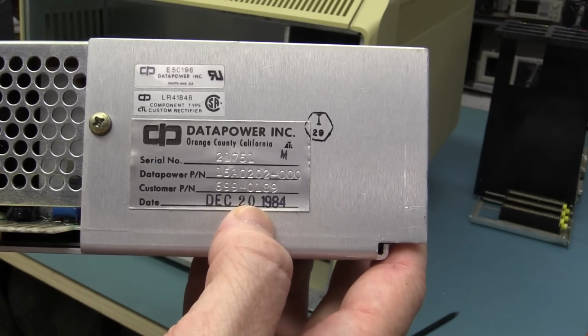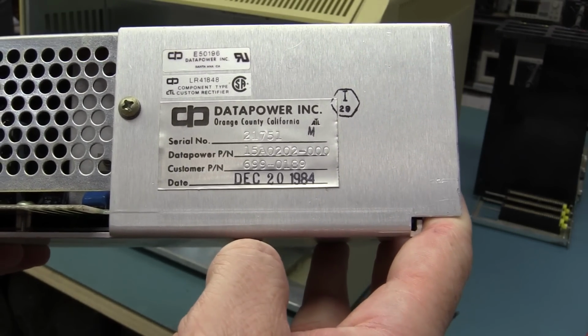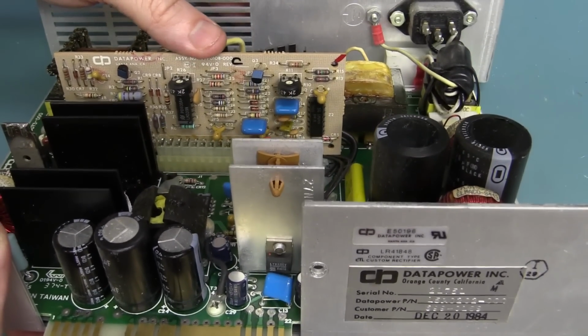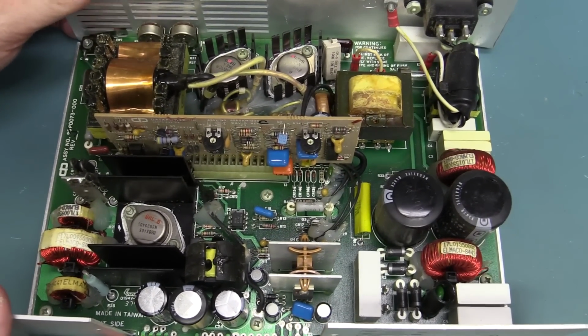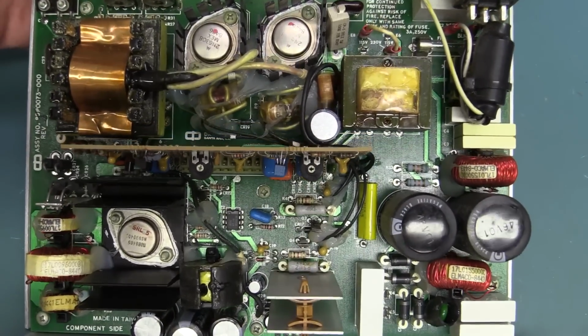December 20th, 1984. They're in Orange County, California. Fantastic. So that's made in the US as well. We've got ourselves a little single-sided riser controller board here. That might have been common across different products perhaps, but it's okay, you know, for the day.